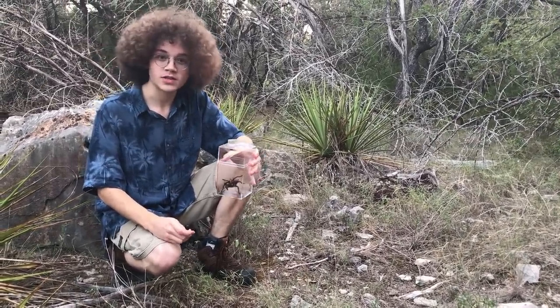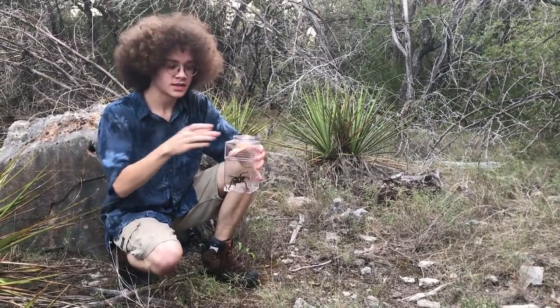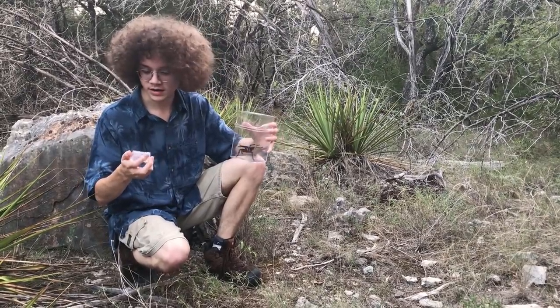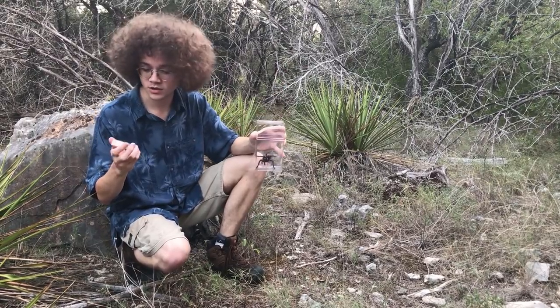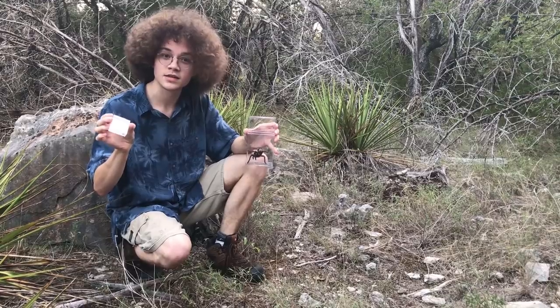Guess what we're talking about today? It's not snakes, it's not cockroaches, it's not scorpions, it's spiders. I've got two very iconic Texas-sized spiders for you today. One is obviously quite large, and the other one is relatively small, but it packs a Texas-sized punch.